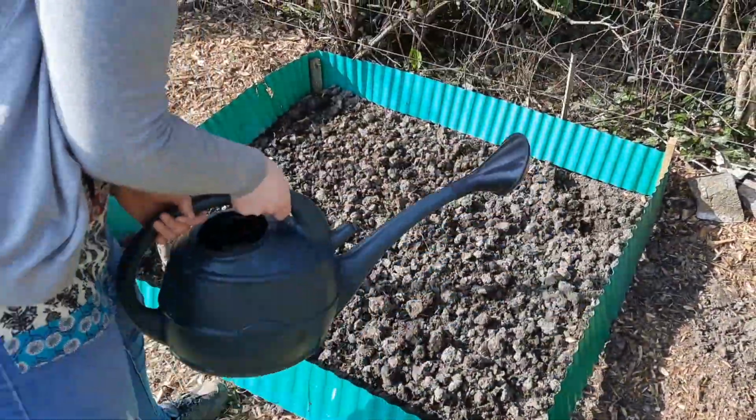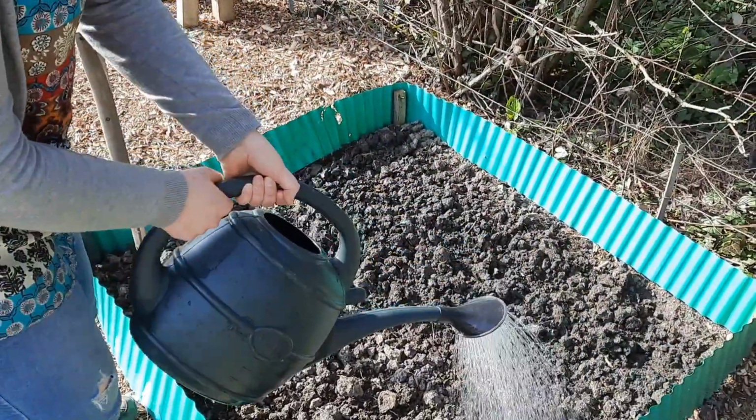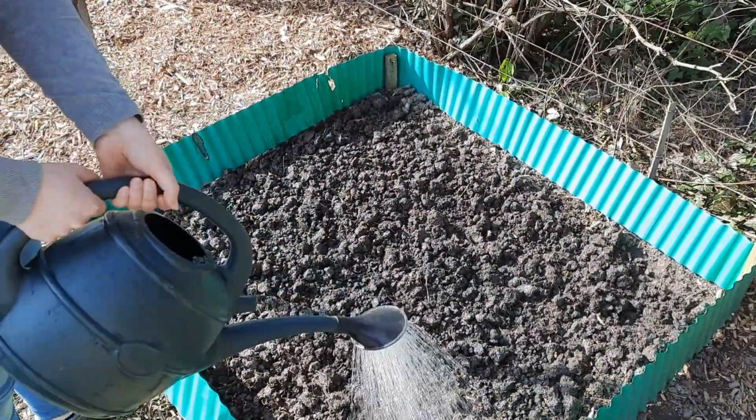Can't believe how good the soil is under here, because this is where all the bramble was. It's full of worms, which is a good sign. Yeah. It's probably better soil here than it was on the plot when we started.